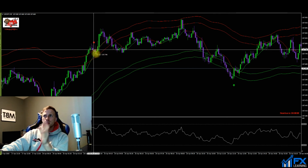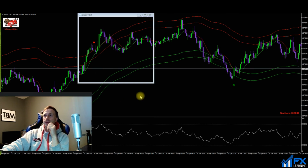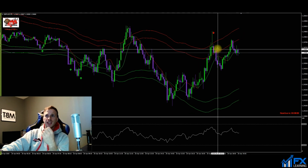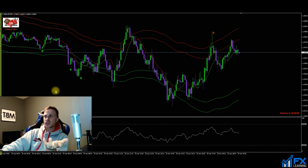Yeah, this trade went about 2 pips in profit before it went against us, so you would have lost that trade. GBPUSD, let's have a look at that. Okay, so we've got a nice sell signal here. That's nice. Again, stop loss above the high of around 15 pips. This trade went 26 pips, so that's a nice setup.